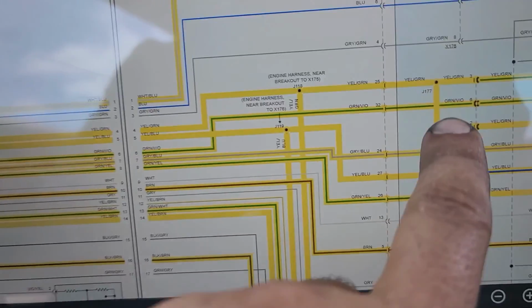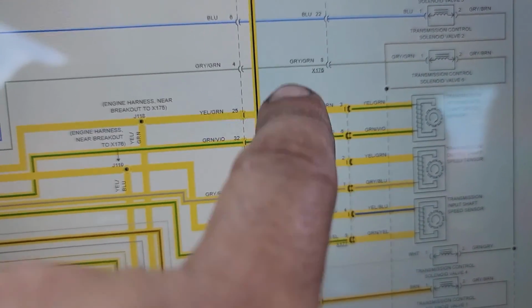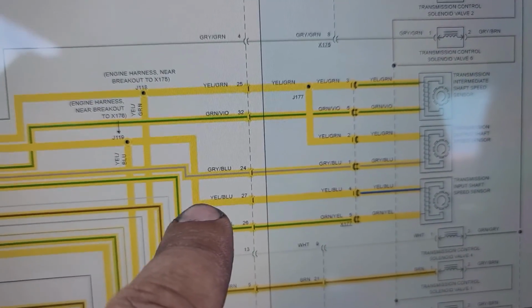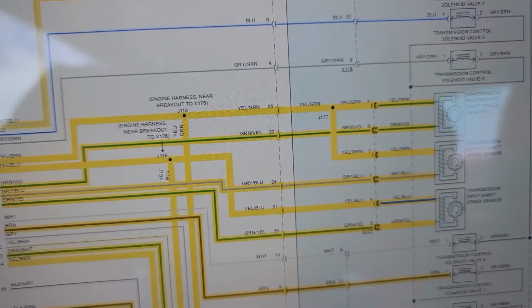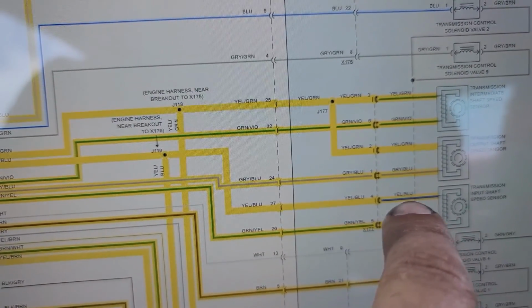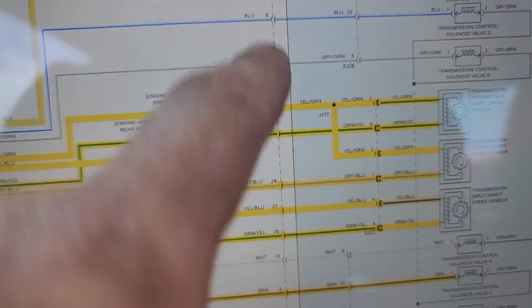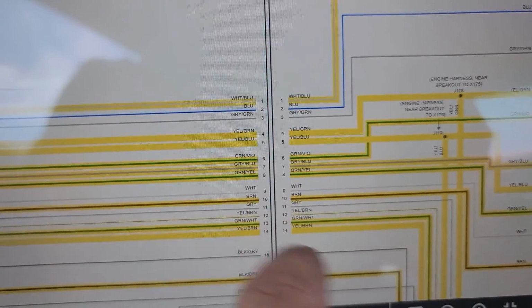Two pins, 9 volts. One feeds 2 sensors, splits from here, and the other one is this one right here, yellow and blue, right here. That turns to yellow. Oh, okay, it is yellow and blue, but why they changed the color inside? This is internal. Everything here is internal. This is external. So let's check those 2 pins.